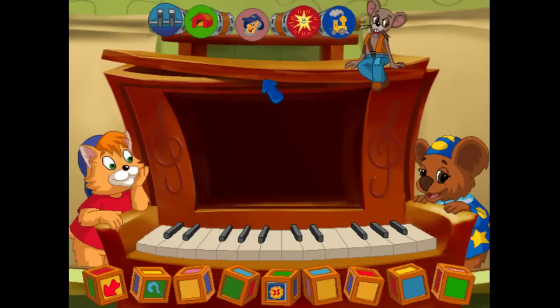Oh, there's nothing like relaxing to some nice music. This player piano can play any song you choose. Just click on one of those tubes on the shelf above me. We've got a fine selection of songs.